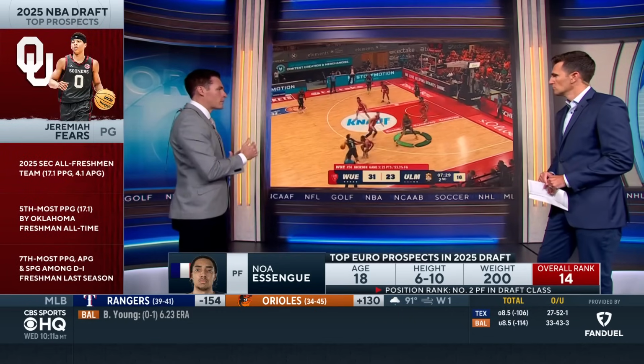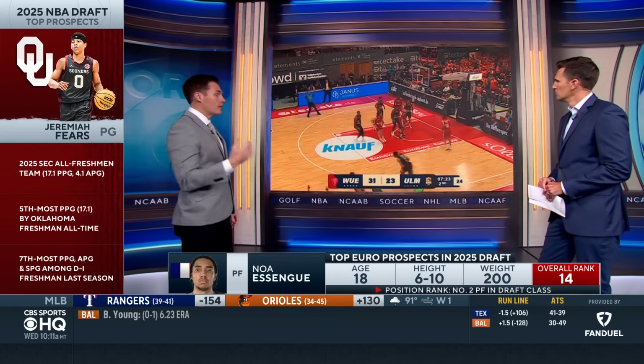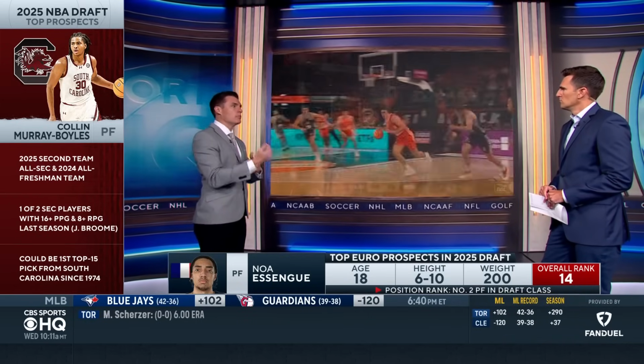He's a fantastic rim racer. Where he's going to make a lot of money is the pick and pop action. Catches a bad pass, good movement at 6'9". That doesn't happen very often. It doesn't grow on trees. His playmaking ability has gotten better and better and better.